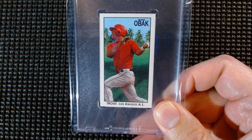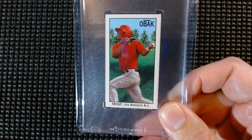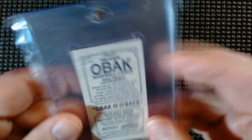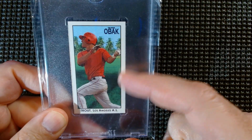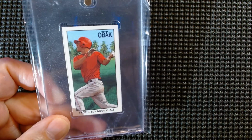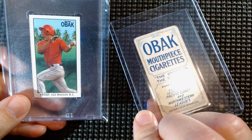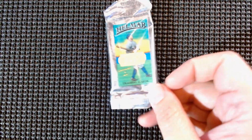So this Mike Trout here is from National Convention, but you could get his prospect card from Obak, which is TriStar. I believe 2010. I really got into these because I liked the same thing, old style classic cards, and I always wanted one of the original Obak cards, but they're really hard to find. So anyways, when I was digging around that store, because I didn't have a whole lot of money at that time, I ran across these things in the bargain bin.